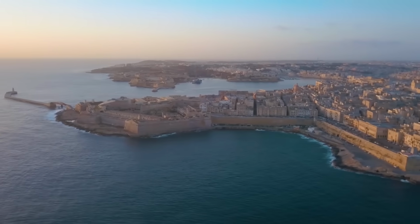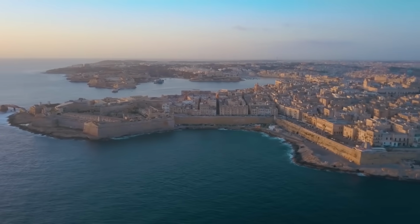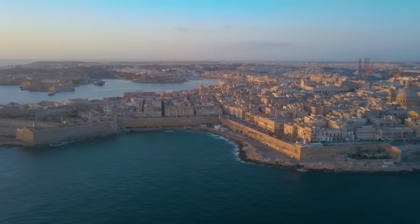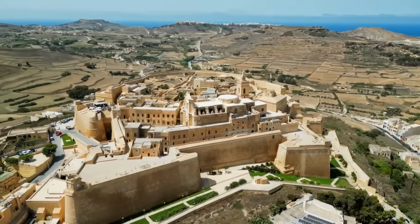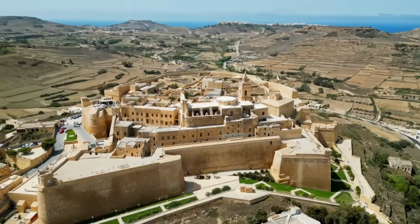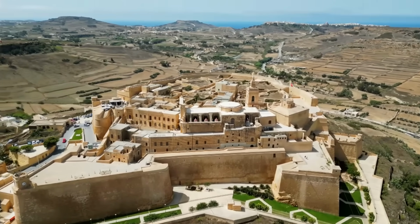The island of Malta, situated in the Mediterranean Sea, is home to a series of megalithic temples that stand as some of the oldest freestanding stone structures in the world. These impressive sites, including Hagar Qim, Mnajdra, and Tarxien, were constructed during the Neolithic and Copper Ages, roughly between 3,600 and 2,500 years before Christ.